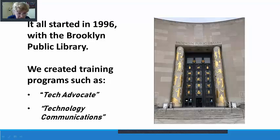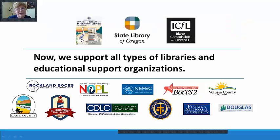We were very fortunate to do quite a bit of training for them. We created a tech advocate program, training 120 different librarians, each taking a 6-week class, which reduced their support help desk time from 17 days average to 3 within the first couple of weeks. We taught them and created the technology communications class. It was really an immersion into libraries, and we loved it.